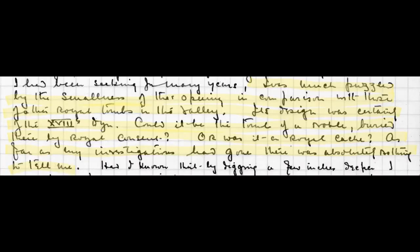Whilst it is clear from this that Carter thinks he was on top of a tomb at this point, he was still not 100% sure, as he also notes, "I was much puzzled by the smallness of the opening in comparison with those of the other royal tombs in the valley. Its design was certainly of the 18th dynasty. Could it be the tomb of a noble buried there with royal consent? Or was it a royal cache? As far as my investigations had gone, there was absolutely nothing to tell me."